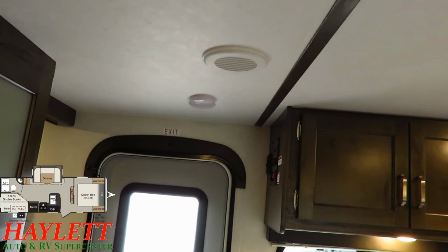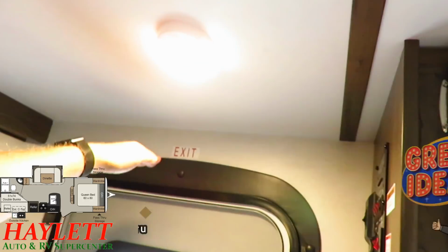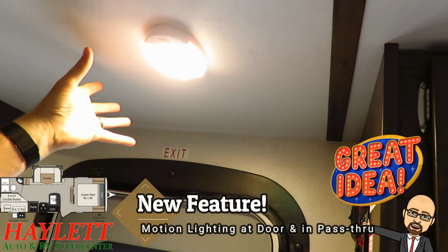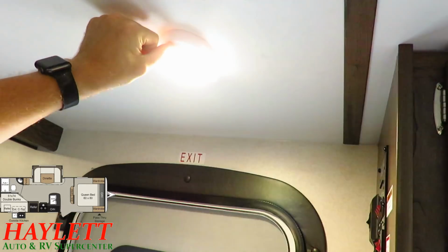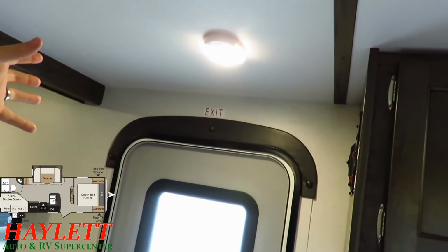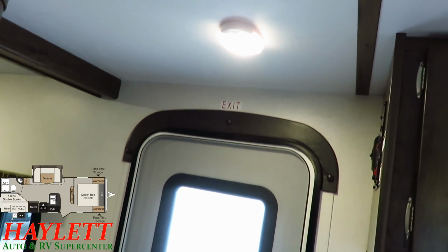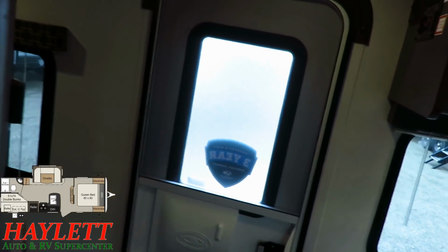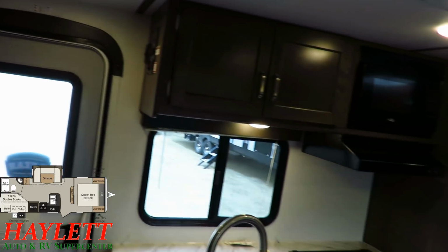They have also, here next to the main door and in the pass-through area, added motion sense lighting right by the door. Now, you can turn it off, hard on, or on motion mode, whatever you want to do with it. But what's cool about motion mode, especially at night, if you're coming and going in the camper, is it will only turn the light on when you want it, and you won't have a glowing window collecting a cloud of bugs by the door. Smart. Just simple stuff like that is smart.